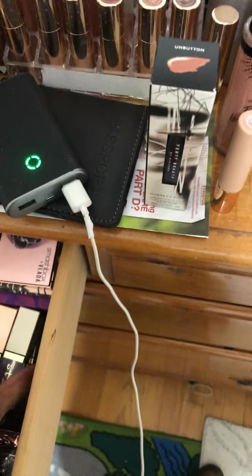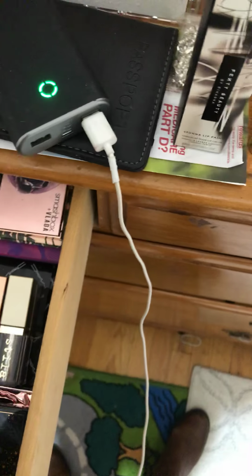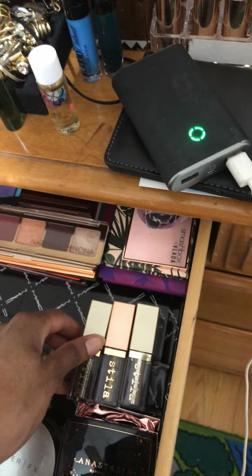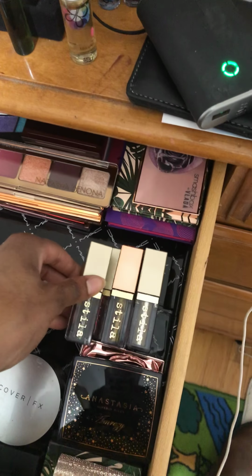So I have some of these Stila glitters. I don't have that many. I think I have like 6, so that's not a lot to me, because I hear other people have way more. Okay, so we're going to have to do a part 2 of this one too, because my battery is low.